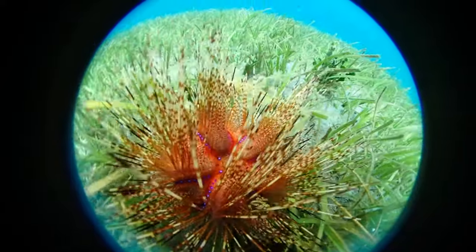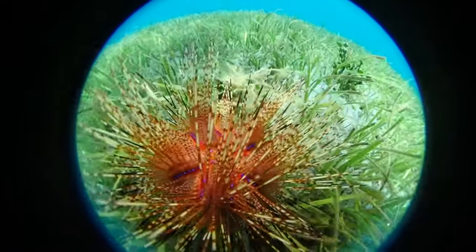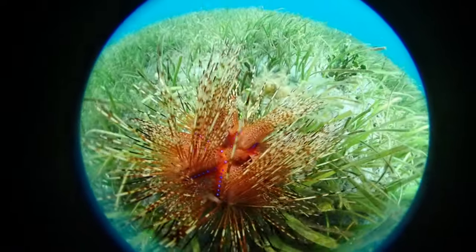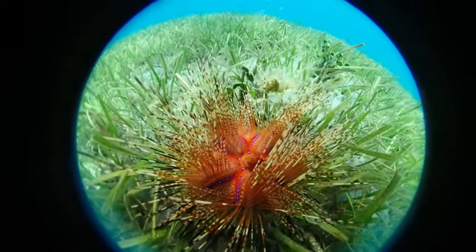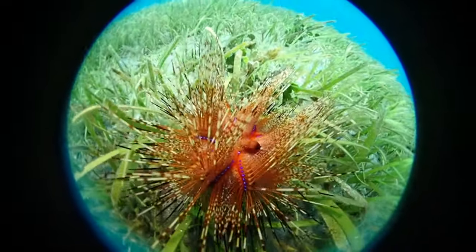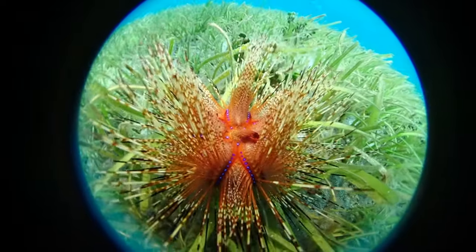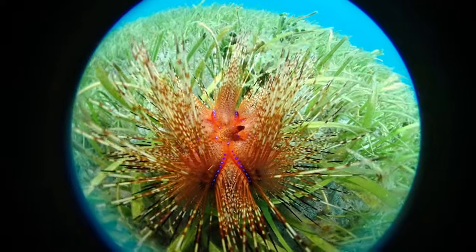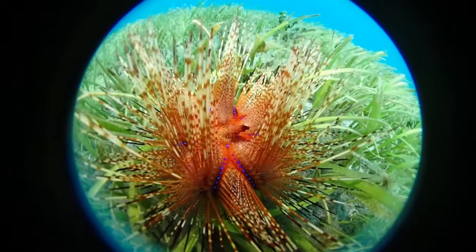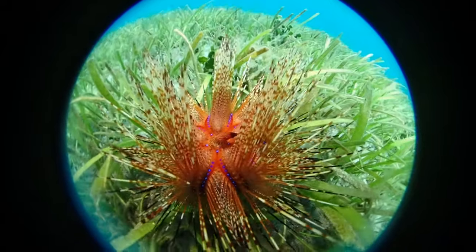They are not particularly rare in the area in the central Philippines where I live and dive, but I think that they're such strikingly colored animals that it's very tempting for me to photograph and film them. So you can see I'm using my Inon Fisheye lens to get this unusual perspective on this animal here.